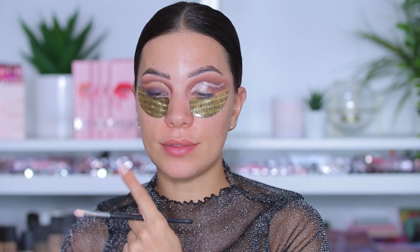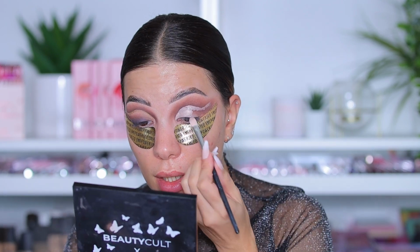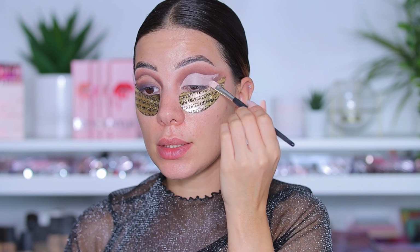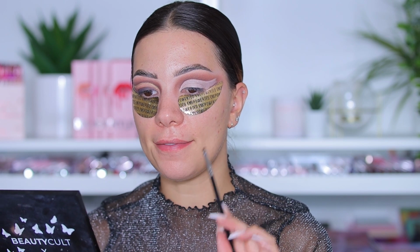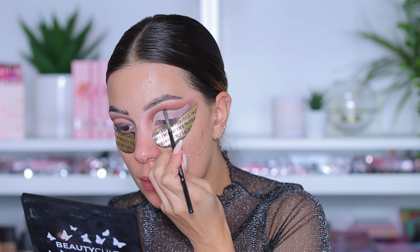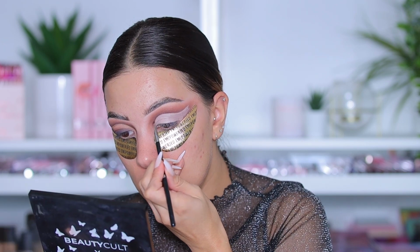So I've done that eye first, so I need to try to match both of the eyes. Make sure they are similar at least. Once I've perfected those lines, I'm just gonna fill this in. I can go with a very tiny flat brush like this and deepen up the crease right above that cut crease.